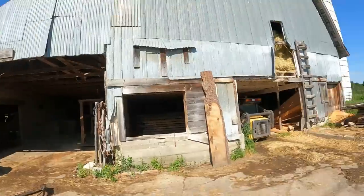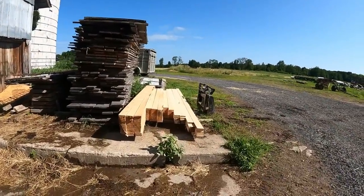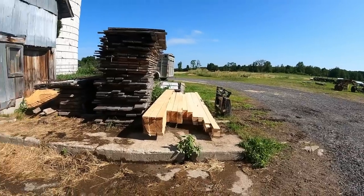Yesterday, I did get the rest of my 1x4s all sawed up for my customer. Here they are right here. So I had to saw quite a few more little logs to finish that up. But that job is done. And now, like I had said, we're going to go on to some horsework.